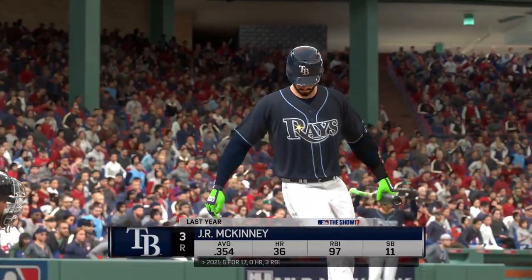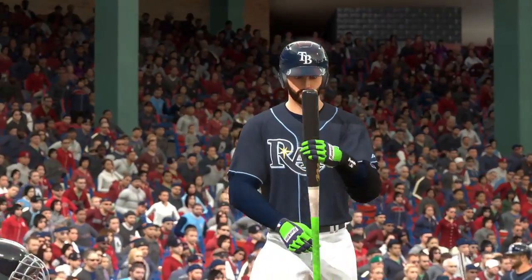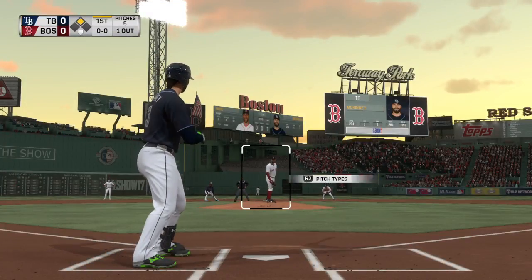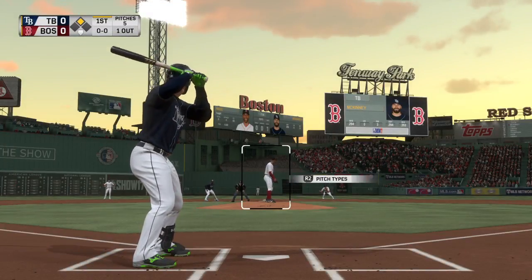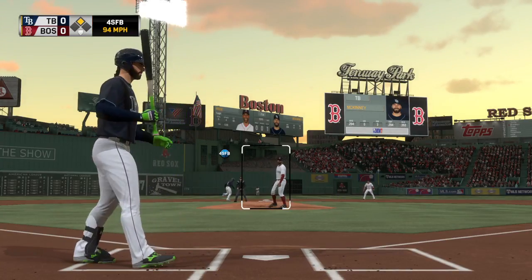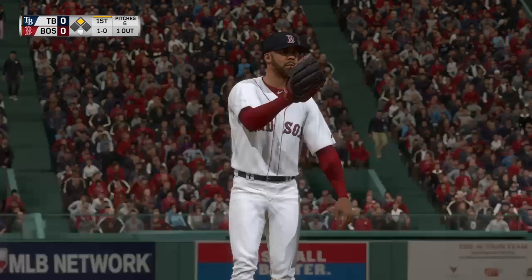In now, J.R. McKinney. He's hitting just south of .300 in April. Get your pitch. Stay hot up there. First pitch on its way. A fastball here as he'll take a look at ball 1.